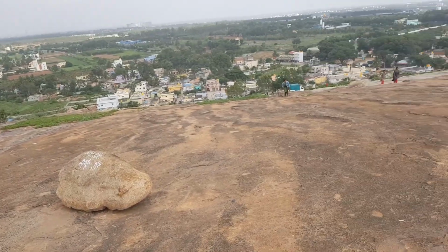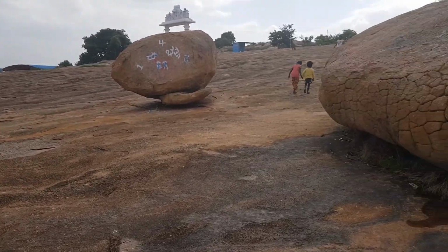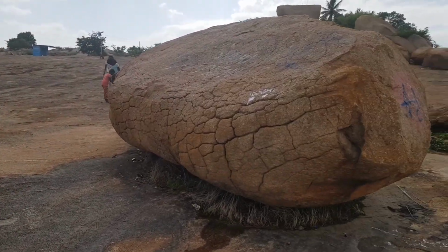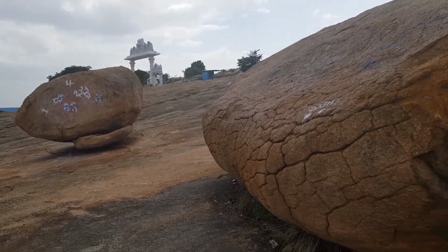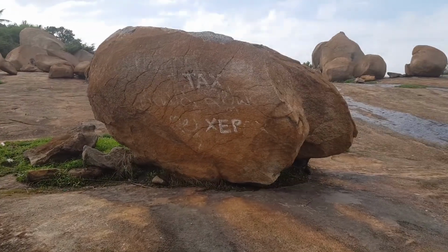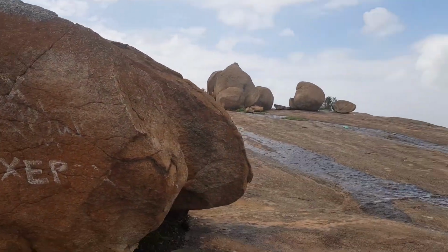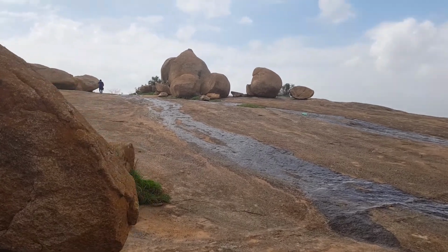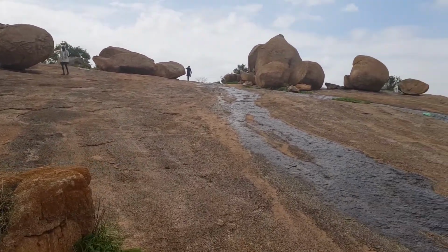It's very slopey, but at the same time these rocks have not rolled maybe from years, from decades, from millions of years. It's still standing still. So very special thing. A lot of beautiful rocks. Very good for the people who like photography, selfies, videography, drone shots especially.